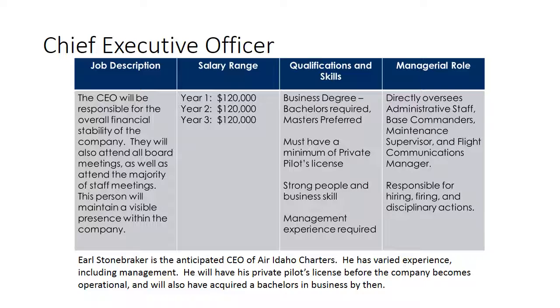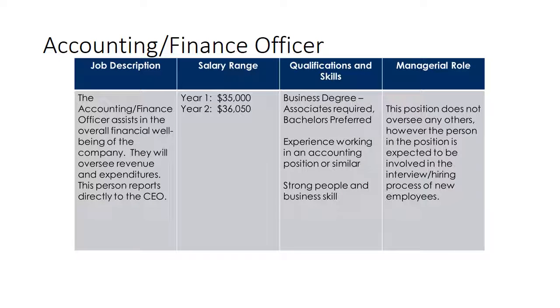The accounting and finance officer, that position will be in charge of the financial well-being of the company. They're going to be assisting the CEO. They will also be attending all of the board meetings, so that way the information that is needed about the finances is available when the people want to know about it.